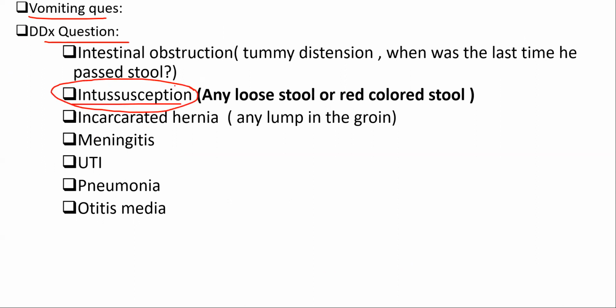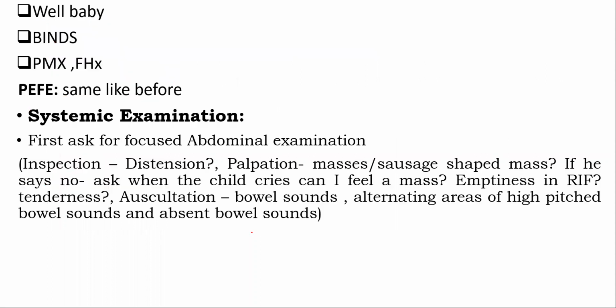For intussusception, the only other question you will ask is, have you noticed any loose stool or any red colored stool? This child can get a red currant jelly-like stool. So that's why we are asking these questions. It's not always that you will get it, but in some children, you can get it. The differential diagnosis questions are the same as we have done, and then you finish with everything like before.